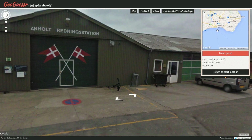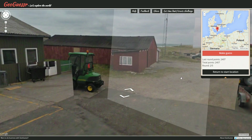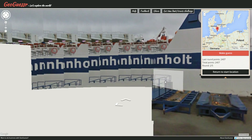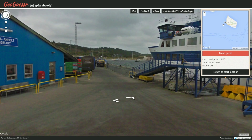Hey, we're not going to be there. How about this place? No. Interesting. Well, it is quite small. Maybe it's like an island? It could be an island. What about this? Is this an island? Well, it is an island, but to what country?